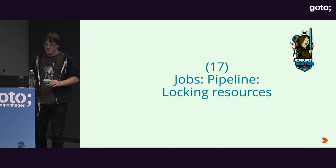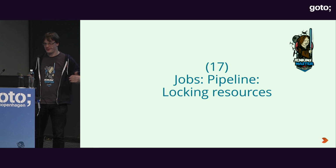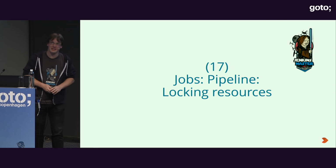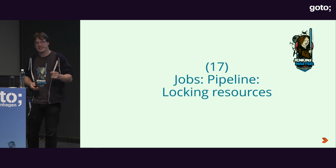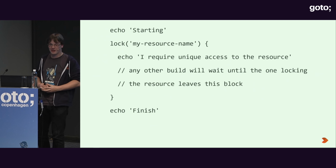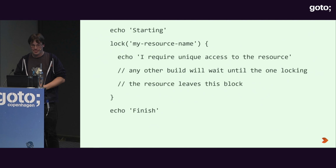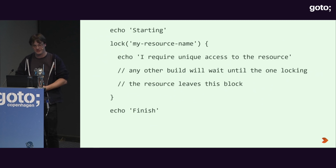Then we also sometimes want to lock resources. Stuff sometimes will break if you hammer it with 20 jobs at the same time. And you can do that pretty easily in a pipeline. You have to specify your lock created in the settings, and then you can use it like this. And if a job has a lock, it should come out of that lock, hopefully soon enough, so that the other jobs can then get their share of that resource. But this is a nice way to make sure that you don't do two concurrent deployments or something.